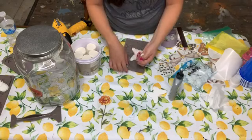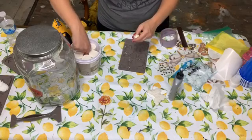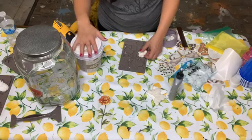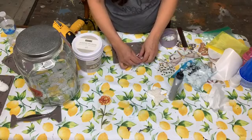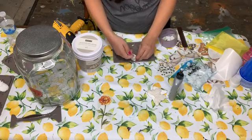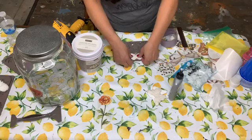This butterfly doesn't have antennas because I said so. You don't get antennas. I'm gonna do this little butterfly here too. And I like to keep this covered when I'm working to avoid it from drying out. Maybe this butterfly will get antennas.